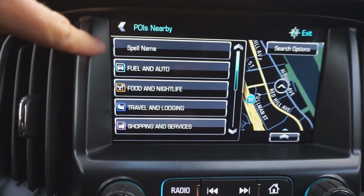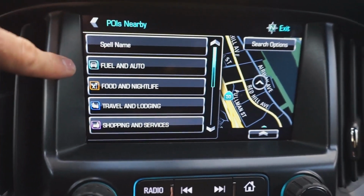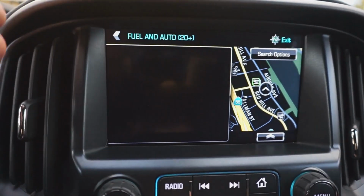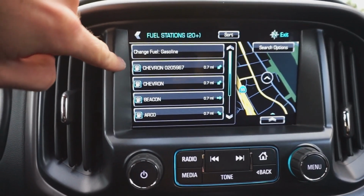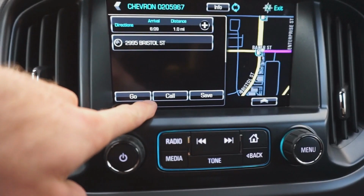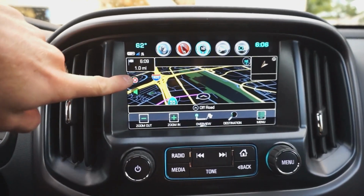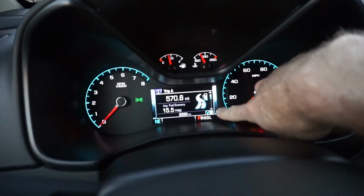You can either spell the name of wherever you're going, because you can type in and out. But it brings up fuel and auto. We have food and nightlife, travel and lodge, shopping. Let's hit fuel and auto and then gas stations. So it'll bring up the closest one first, which is going to be a Chevron 0.7 miles away. Just hit that, and then you can either call wherever you're going or just hit go. The route calculation is complete. And just like that, you're on your way. Cancel it just like that. Easy as that.